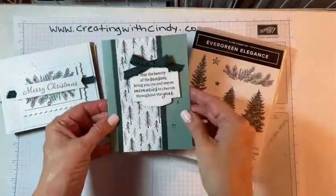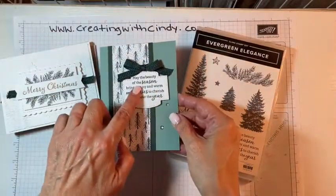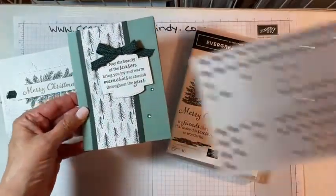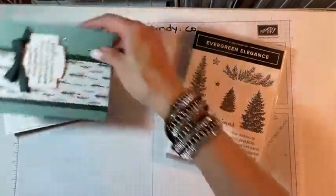Another super simple card. Just some designer series paper. Sentiment's the only thing you stamped, again some more of that ribbon. And then this time I used, they look like pool party to me. They're this pale, but they really look like a soft green when you put them on this.